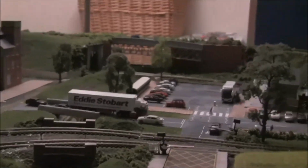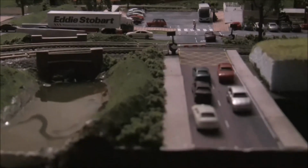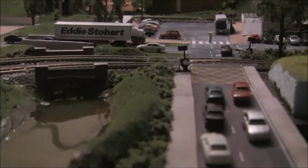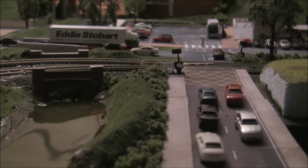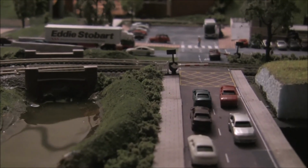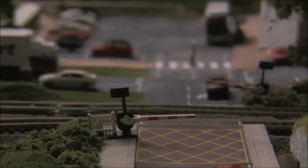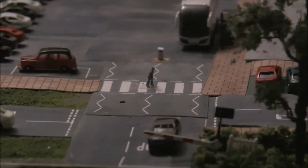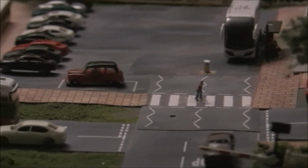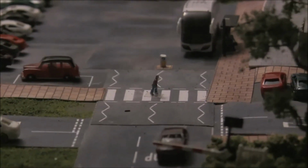So yeah, the roads are in place now. All of the bridges are in. The road bridge is now installed in the River Scene area. So we have a scene much like that, where we've got some of those cheap and cheerful Chinese cars making their way. The barriers are down. We've got some give way signs to put up. Got a zebra crossing, with a man crossing the road actually as we speak.